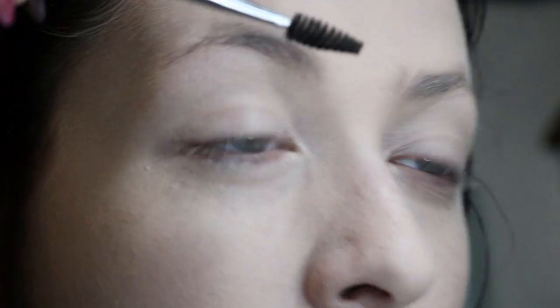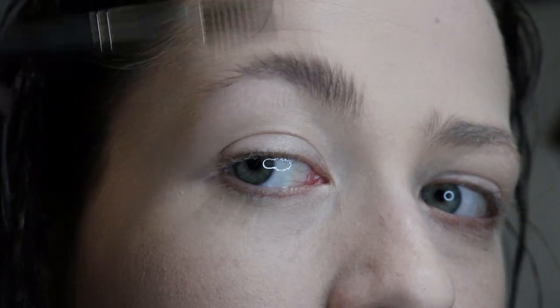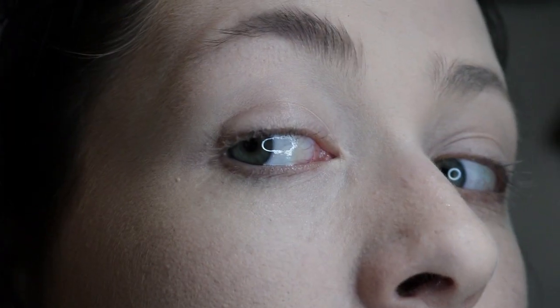Okay, so when I'm doing the brows, I like to brush all the hair upward. And I will literally just tap, because this product really goes a long way. One little tap usually gets me through the whole brow. I'm gonna sweep it up one more time. Have to adjust that lighting.